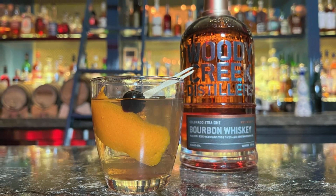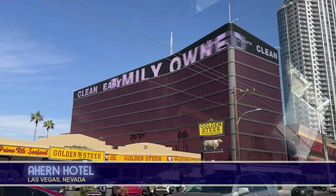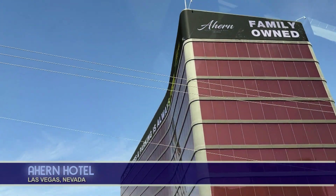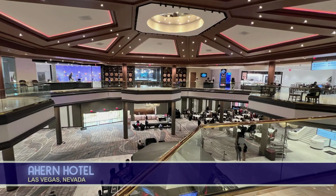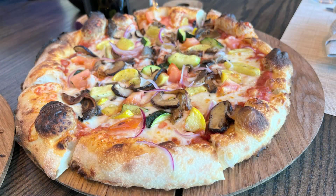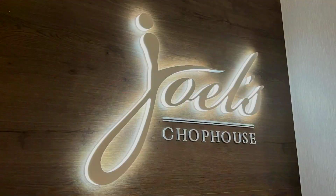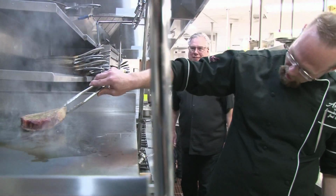Delicious. All that's coming up, but we begin at the world-class Ahern Hotel, which sits just off the Las Vegas Strip on Sahara Boulevard. It's a beautiful non-gaming property with finely appointed rooms, a versatile convention center that can suit just about any event, and some amazing food. There's a gourmet kitchen and pizzeria for casual meals, an upscale wine bar called Vita Bella, and Joel's Chop House, a world-class restaurant named for the chef who's running the show in the kitchen.